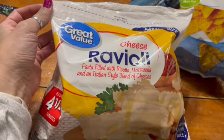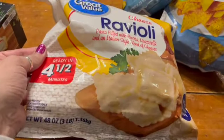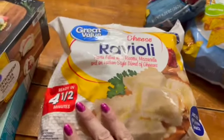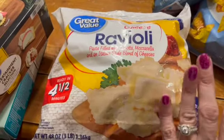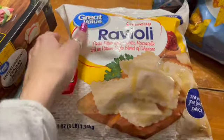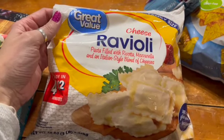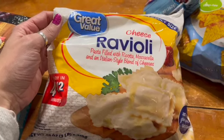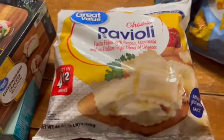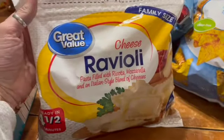And now we have the Great Value Cheese Ravioli. These are in the freezer section. I always try to get the 4.5, no, the 3-pound bag. That's the large bag. It's saying they're ready in 4.5 minutes. Now, these a lot of times sell out. So this is kind of something I like to stock up on. Actually, a lot of these items you can't always find when you look for them. They're pretty popular, I think, and people probably just like to scoop them up and have them at home. I love having some cheese raviolis in my freezer.